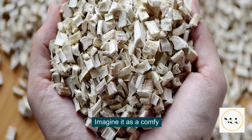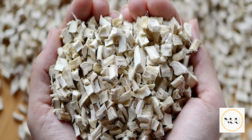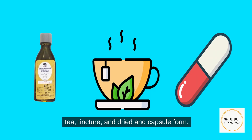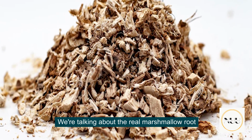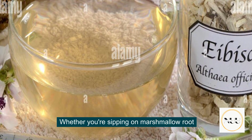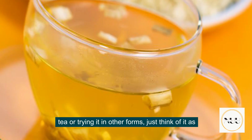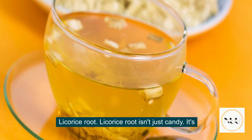Imagine it as a comfy blanket for your throat troubles. You can find marshmallow root in different forms like herbal tea, tincture, and dried and capsule form. Your marshmallow-flavored snacks won't do the trick. We're talking about the real marshmallow root here, not the sugary goodness in your desserts. So, whether you're sipping on marshmallow root tea or trying it in other forms, just think of it as a friendly helper, giving your throat some extra TLC.